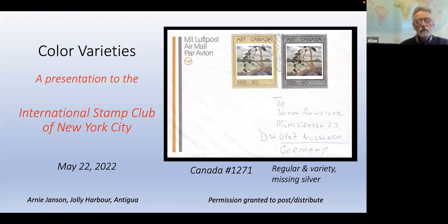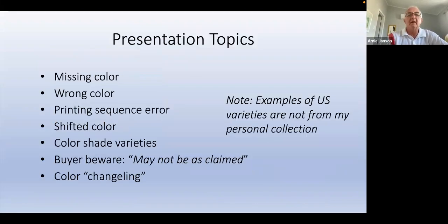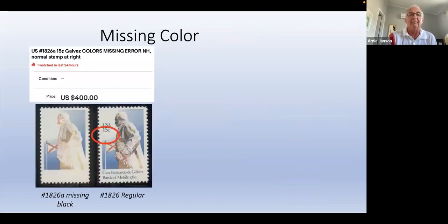What does Unitrade say? It's not listed. I can look it up in Unitrade. Okay. Yeah, I don't think it would be listed, no. Okay, but let's go on continuing here. So we're going to look at some missing colors, wrong colors, printing sequence color, shifted colors, color shade varieties, some more buyer beware, may not be as claimed, and the color changelings, which are also really interesting.